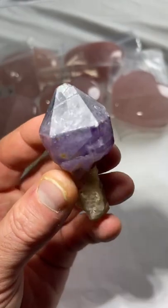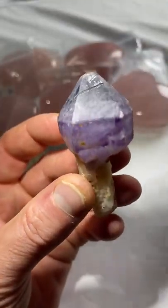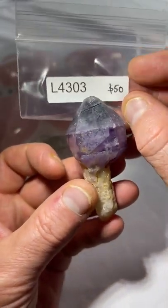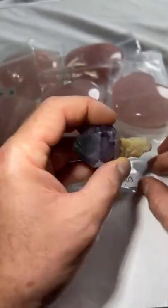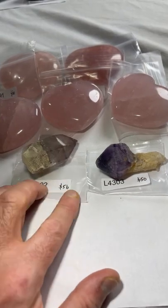Anyways, this is a pretty awesome scepter. You can see it. It's a very good scepter. It's very nice. You can get it for only $50 for one piece. 4,303 is good, from Nigeria, the last Nigerian piece of the evening.